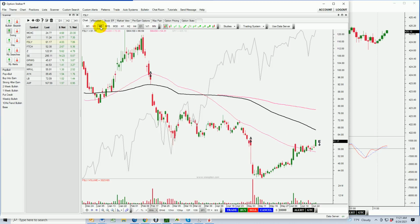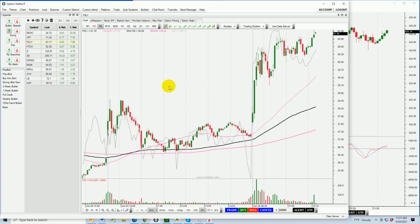FSLY is your stock pick of the day. Look at that relative strength. Market down, stock compressing. Now it's releasing to a new high. As soon as the market found support right there, see ya. Love it. You can see how the market's starting to grind a little bit higher.